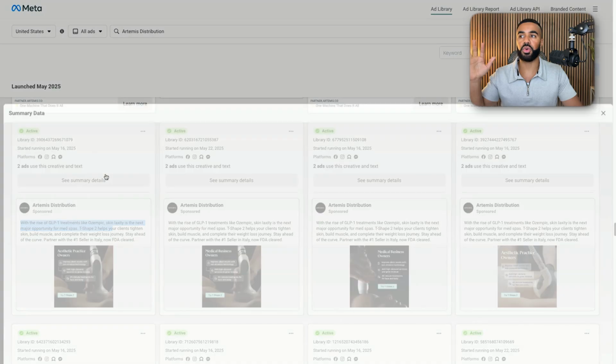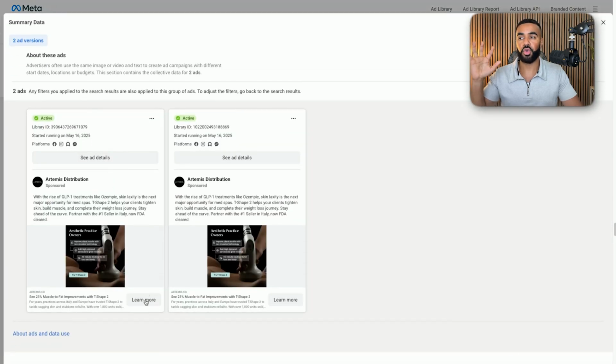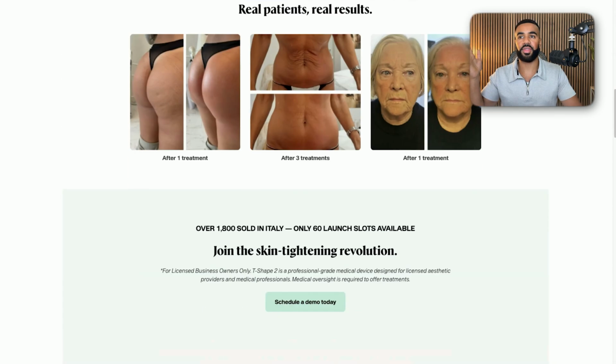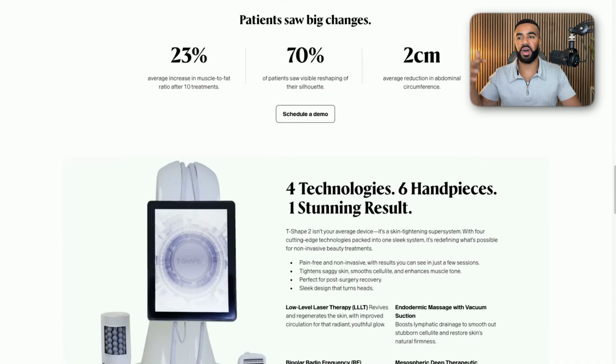And then you'll notice that if you click on see summary details and you click on learn more, this ad takes you to a landing page that looks like this, where they're talking about the skin laxity epidemic and is your med spa ready, right? And they go into more specifics. And you can see that, again, they cover social proof, the device, all that good stuff.